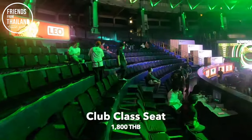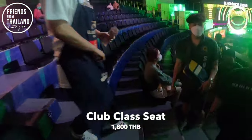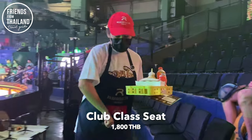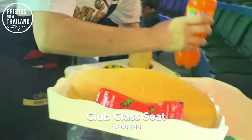And this is the seat we got, this type of seat is called club class. Club class is kind of the same level as the second class, but they have chairs and the staff will come ask you if you want to order something, so it's really convenient sitting here.